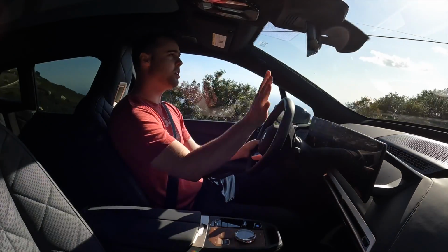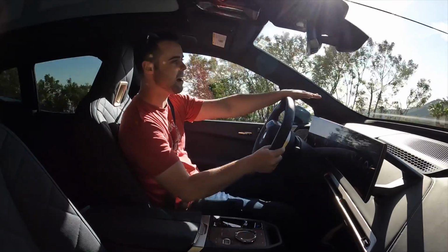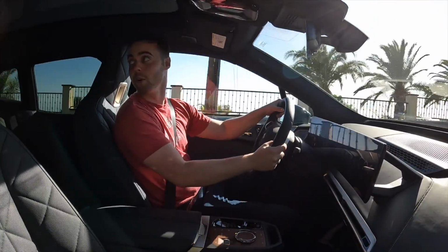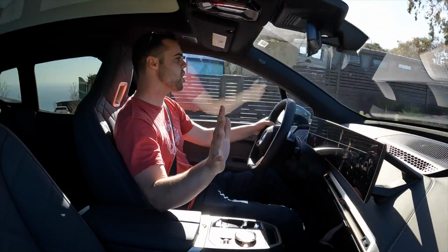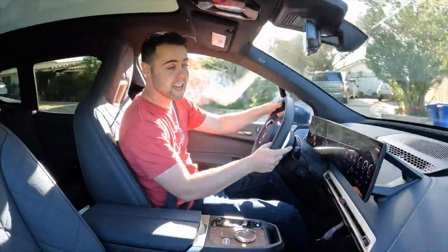Visibility is fantastic out of the front windshield. The hood is super low because we don't have an engine there, so you can see down almost like you're in a supercar of sorts. Over the shoulder, visibility is fantastic as well. Super easy car to drive, super practical, super comfortable, and overall, I'm really impressed.